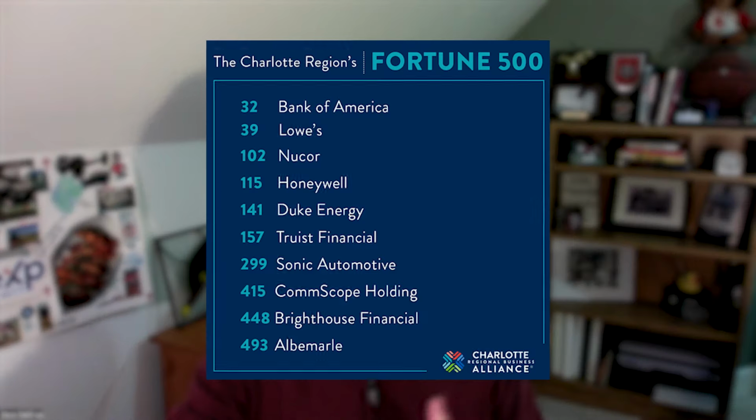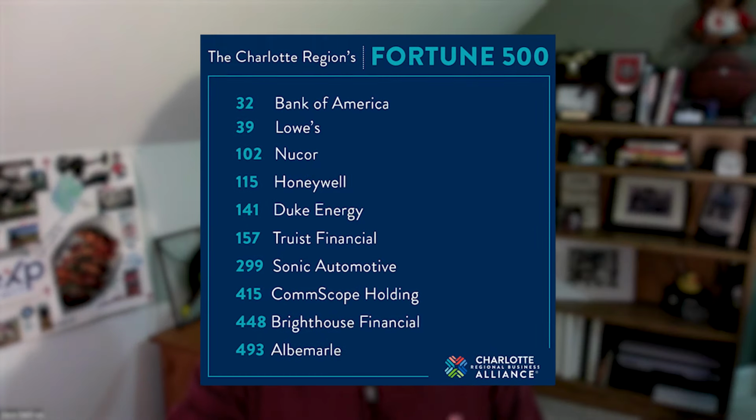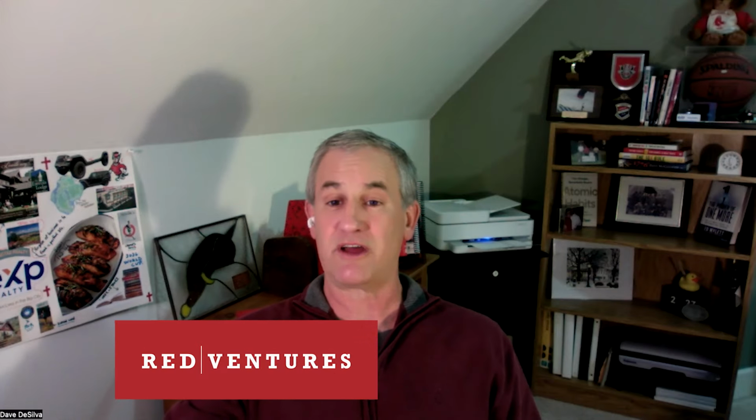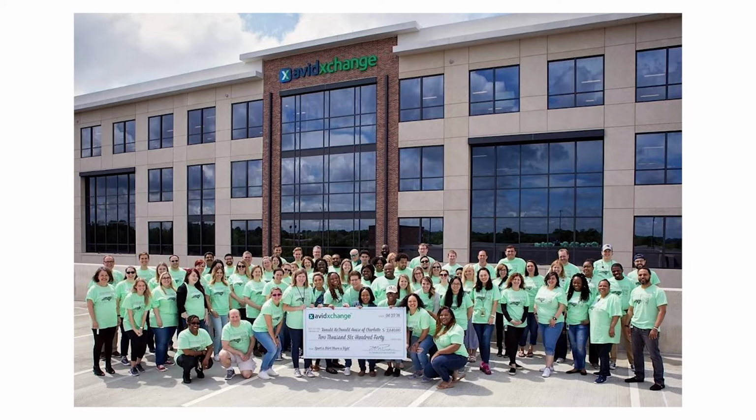So the next thing we want to talk about is Charlotte as a business hub and a business center, and not just any business. Besides having the headquarters for 10 Fortune 500 companies like Bank of America, Lowe's, Honeywell, Duke Power, Charlotte is quickly becoming a tech innovation hub, with companies like Red Ventures and Avid Exchange leading the charge. And I think Avid Exchange just recently was named by the Charlotte Business Journal as one of the top places to work. So congratulations, great job. But it's the city's supportive ecosystem for startups that makes it a very attractive location for entrepreneurs and tech professionals.